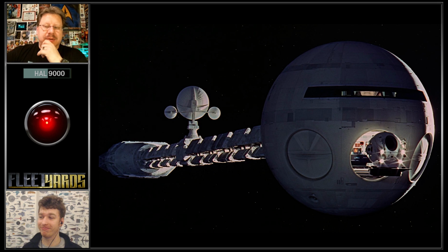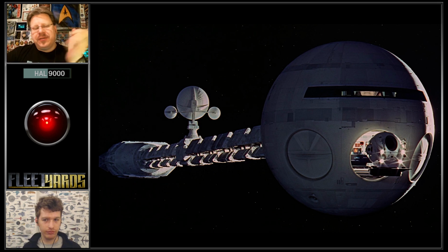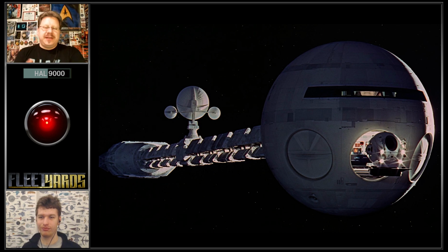My final thought is, too, I love the inclusion of the centrifuge ring to give them a little bit of gravity. Not full gravity, because they'd probably be spinning way too fast. But it's interesting, and again, a perfect progression as far as our technology goes: a simple ball module, and then a long extension for the engines. So I like it, but I need to rewatch the movie now.